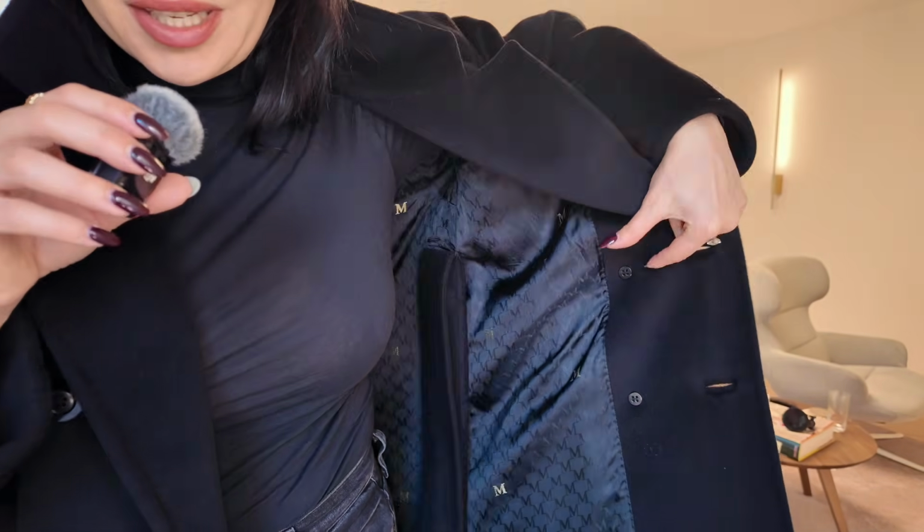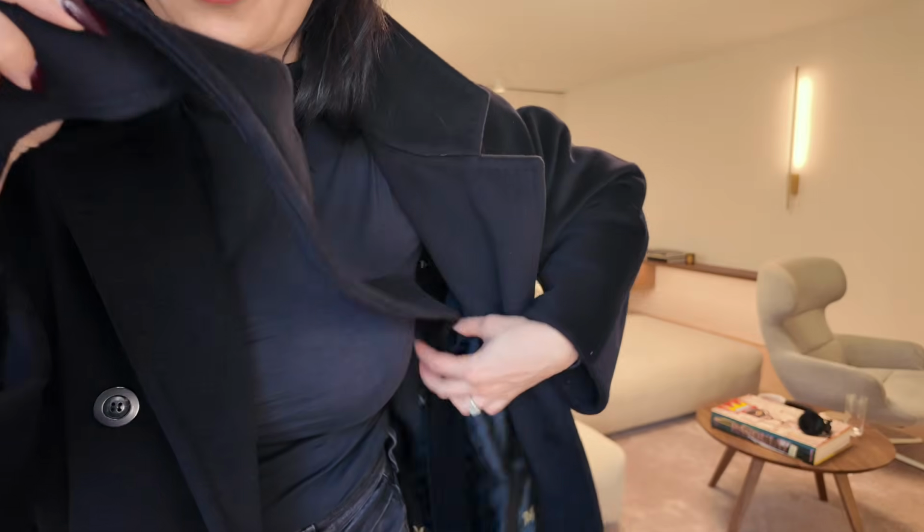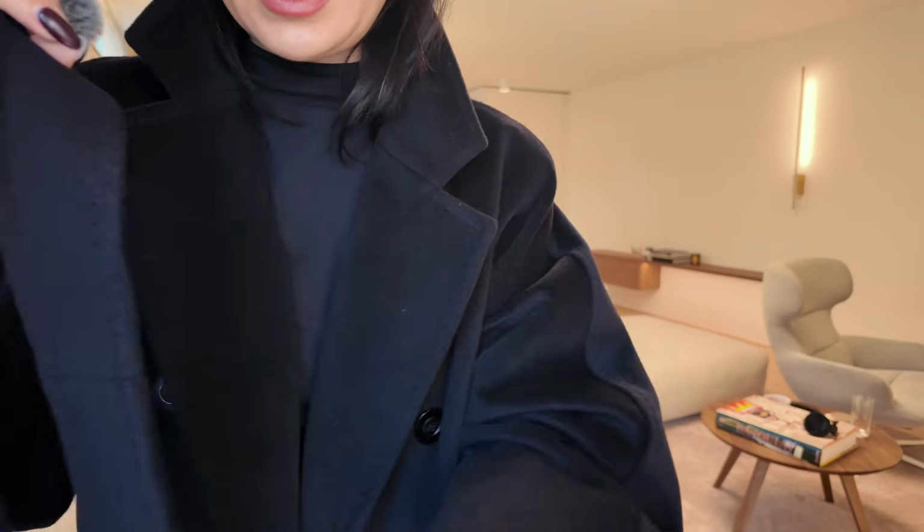So as well the belt, my dear friends, I'm going to move the camera a little bit lower now. So the belt is here. They have this very smart, super smart hook for the belt, so you don't lose it. I'm loving it.